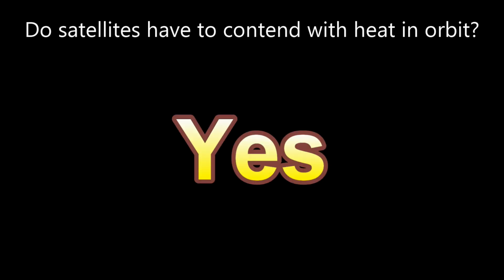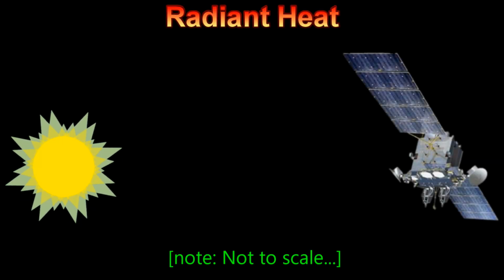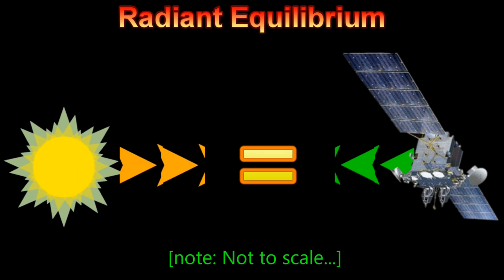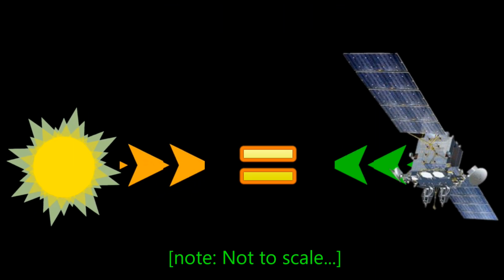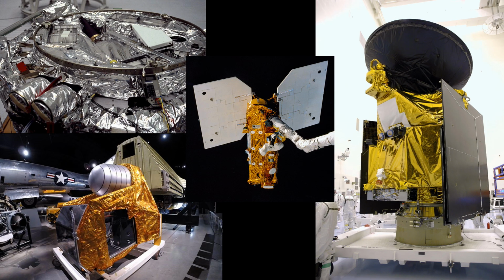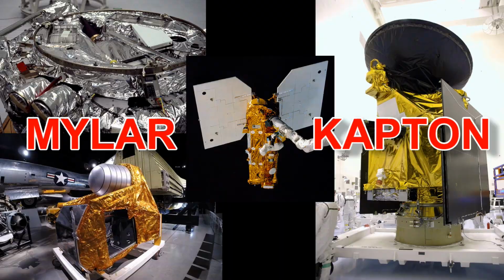Do satellites have to contend with heat in orbit? Yes, but not so much from the atmosphere. Most of the heat a satellite has to deal with is due to radiant heat from the sun, which can be dealt with. Radiant equilibrium is the point at which the amount of heat that an object is radiating is equal to the amount of heat that is being absorbed. Satellites take advantage of certain materials and techniques that maximize the amount of heat being radiated while minimizing the amount of heat being absorbed, using, for example, multi-layer insulation composed of Mylar or Kapton.